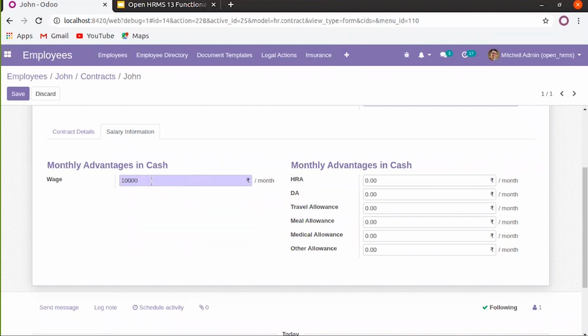So I'm just providing basic wages here. Then if you want to provide any extra HRA or something like that, you can add it here. So HRA, DA, travel allowance. I'm just providing all the details here for demo purposes. I'm providing the travel allowance, medical allowance.